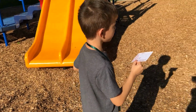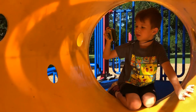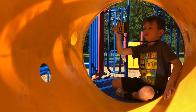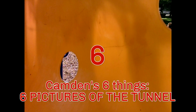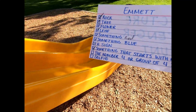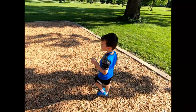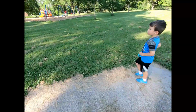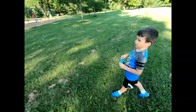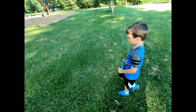Items. So now the number six or a group of six items. You need the number four or a group of four things. Can you find a number four maybe somewhere? There's a sign over there with some numbers. You know, find four things. What's four things you could pick up?